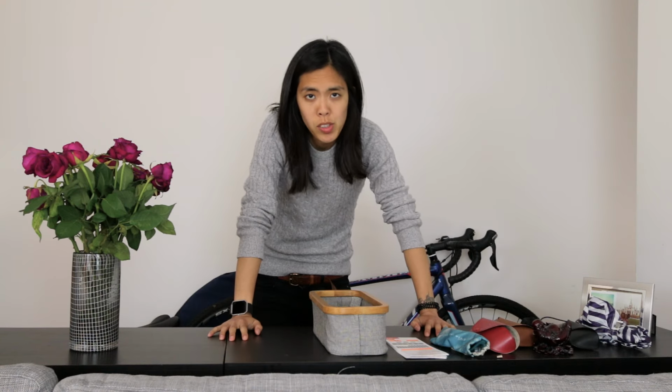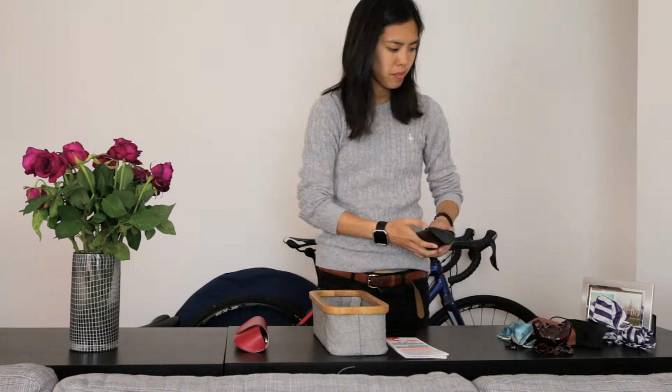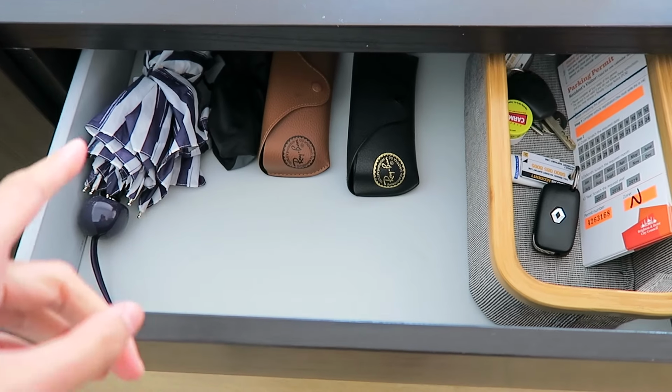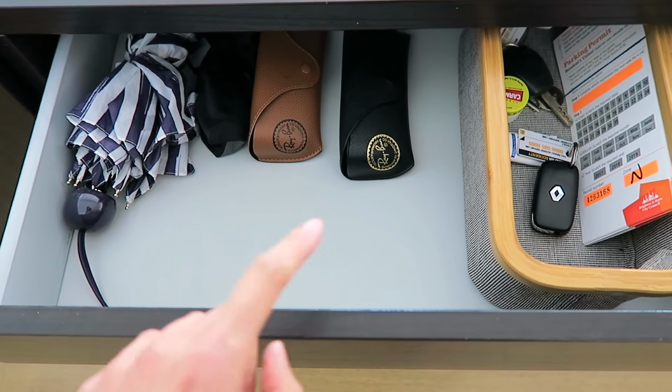Okay, I've decided that I'm gonna do this drawer by drawer. So, okay, so this is what this drawer now looks like. I've got 1 umbrella, got 3 pairs of sunglasses. Bear with me, let me explain.